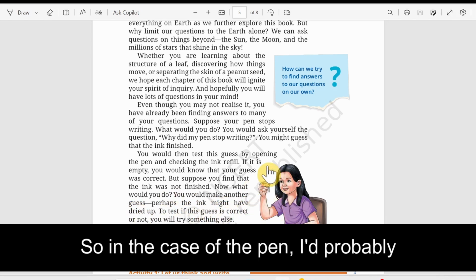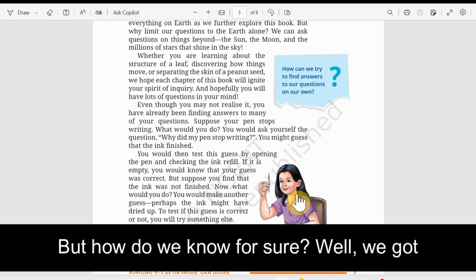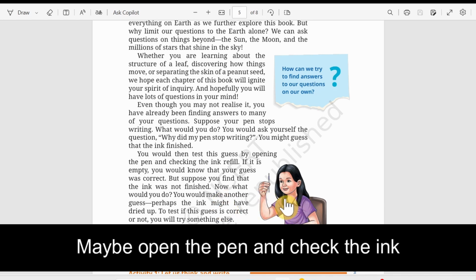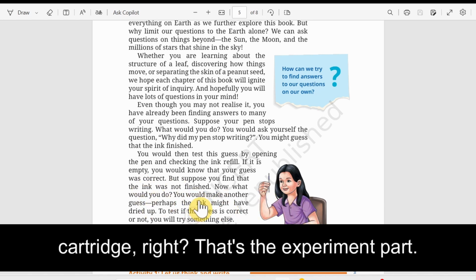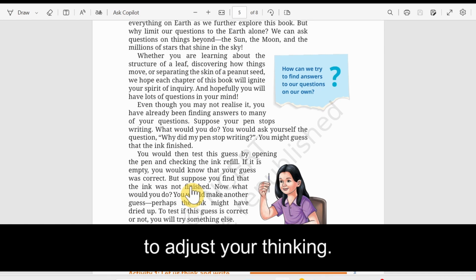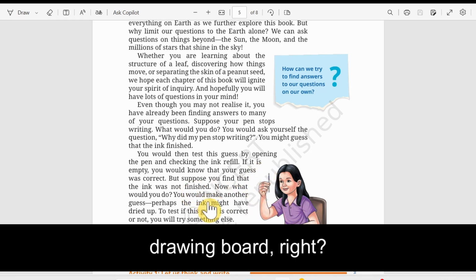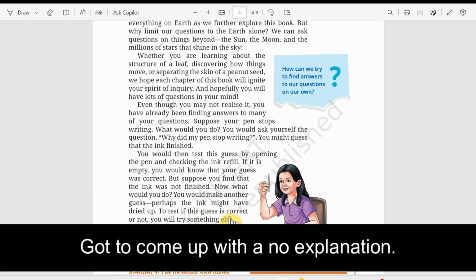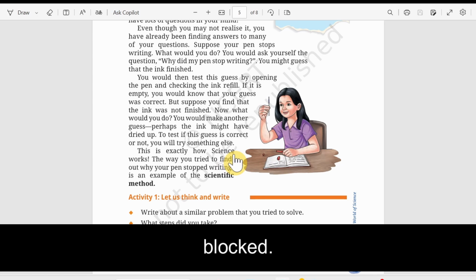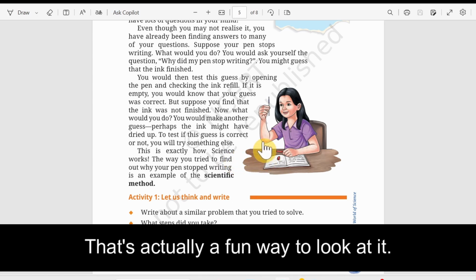So in the case of the pen, I'd probably guess that it's out of ink. Makes sense. But how do we know for sure? Well, we got to test that hypothesis. Maybe open the pen and check the ink cartridge. Right. That's the experiment part. And based on what you find, you might have to adjust your thinking. Totally. What if you open the pen and the ink cartridge is full? Then it's back to the drawing board, right? Got to come up with a new explanation. Maybe the ink's dried up or the tip is blocked. Who knows? It's like being a detective for these everyday problems. That's actually a fun way to look at it.